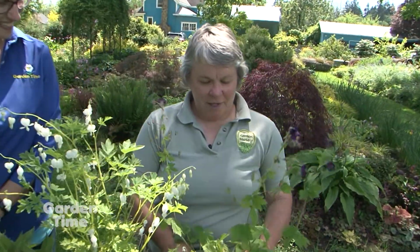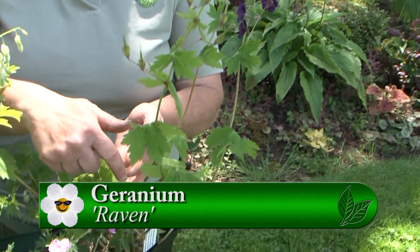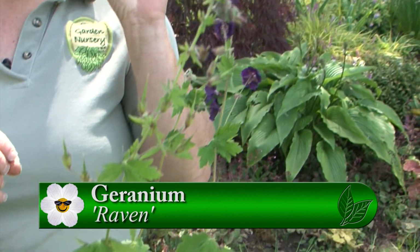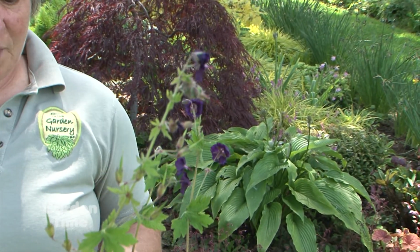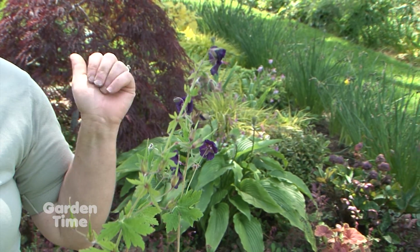Right. Well, I'm a geranium nut. I know not everybody is, but I love hardy geraniums. This is Geranium Raven. Raven has a plain leaf versus some of the others that have dark spots, but it has a little bit bigger flower and it's much darker. You have to get them side by side to really see it, but it's a really nice long bloomer. They're loving this cool weather and they're gorgeous in the garden this year.